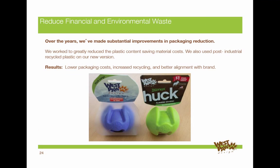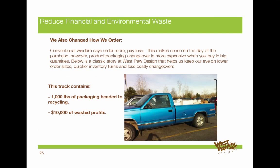When you have lower packaging costs and increased recycling, it's a better alignment with the brand. And I think anybody would rather sell the product on the right. It's better for the retailer, it's better for the consumer, it's certainly better for the environment. The next slide is a very good visual.